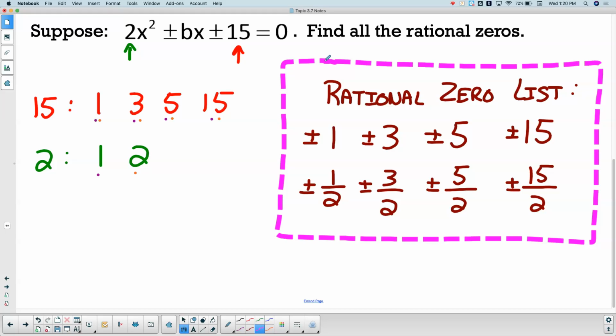Okay. What we've done, utilizing the rational zeros theorem, is we've taken an infinite amount of possible answers and we've narrowed it down. In this case, we've narrowed it down to 16 possible answers. Then out of those 16 possible answers, we're going to narrow it down to the final 2 in this case, because it's a squared, I need to have 2 answers. Okay? So it's a weeding out process.